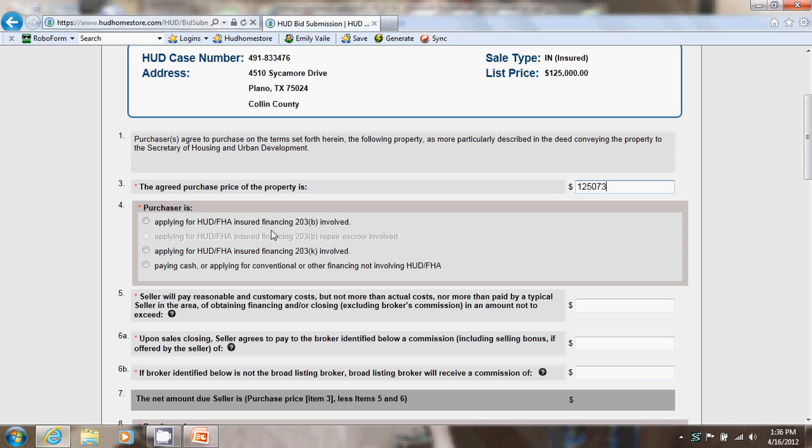Now, in this case, I've got an owner-occupant purchaser who is going to use an FHA 203B loan. So I'm going to select that here. Now, you'll notice that the option for a 203B with repair escrow is actually grayed out. And the reason for that is that there is no repair escrow involved in this loan.